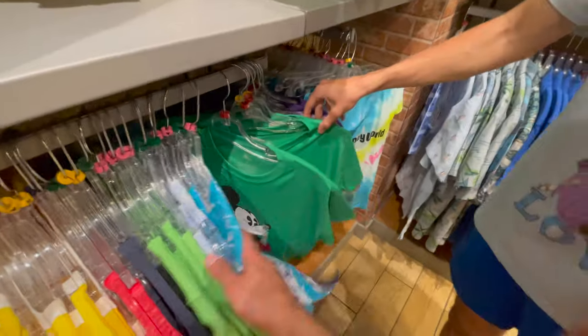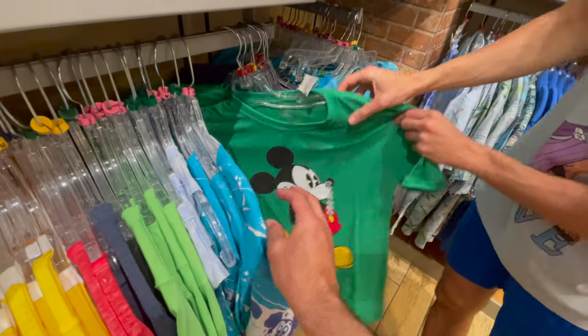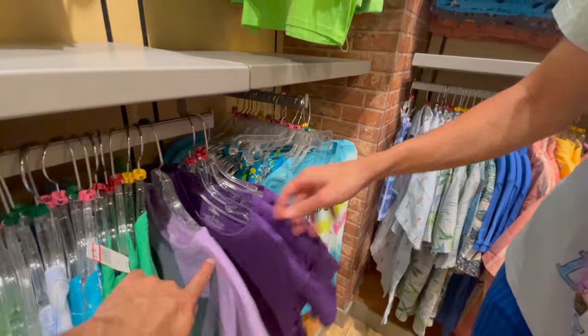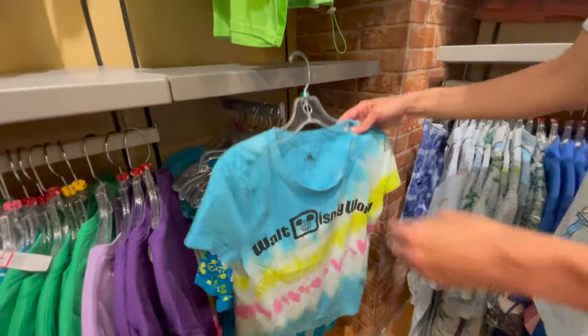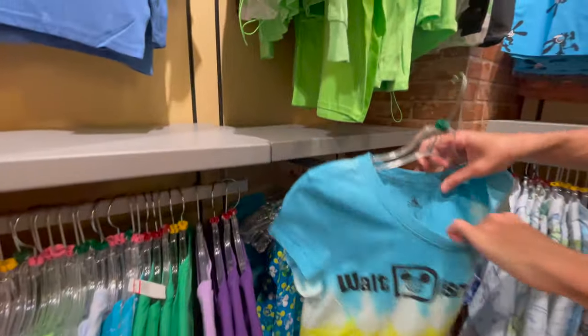Awesome. And then these are Mickey standing classic, $7.99. Oh, there's a purple version. They only have smalls of the purple. Oh, and there's also a lighter purple. They're all $7.99. Okay. This is kind of a one-off. It looks like a women's cut.